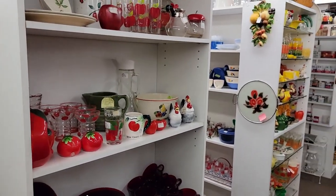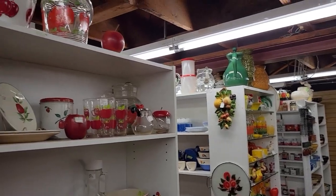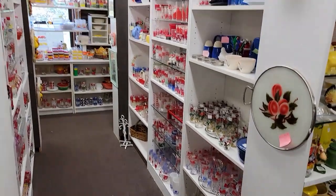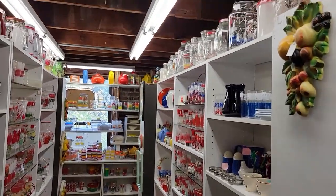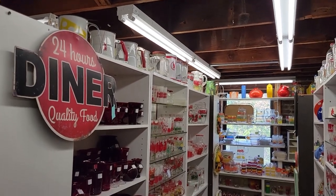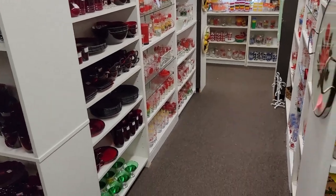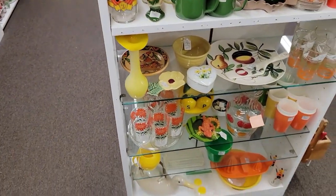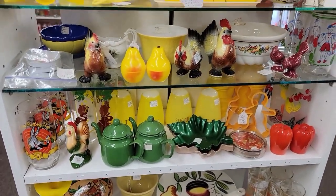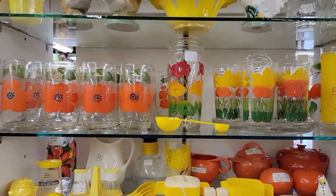I know the music is playing again, but we'll see what happens here. I wanted to show you, it's just row after row of glassware. I have shown it in another previous video, so take a look at that other one that we did a year ago, because you'll get to see a lot of the same glassware. This end wall is always so colorful with all the yellows and oranges. I just love, like, beads.